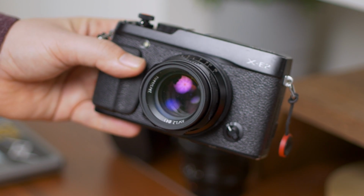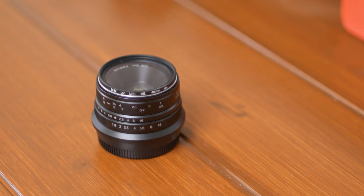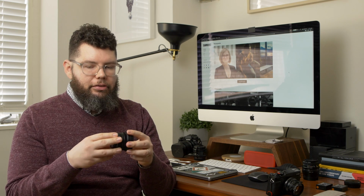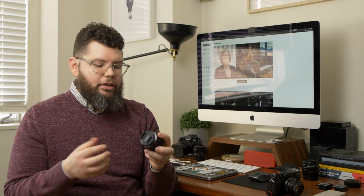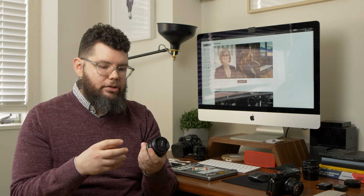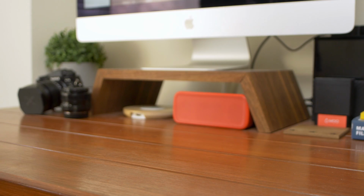In addition to that, I'm also taking this here, which is another 7Artisans lens. This is the 25mm 1.8, and it's definitely not my favorite lens. It's kind of difficult to actually focus it, and the image quality is fine. Like, I'm not huge on pixel peeping anyway. The sharpness is fine. I just find it difficult to focus, so I don't use it very often.